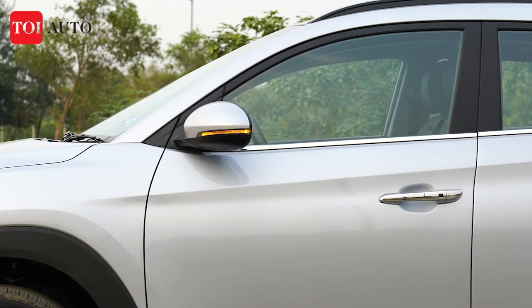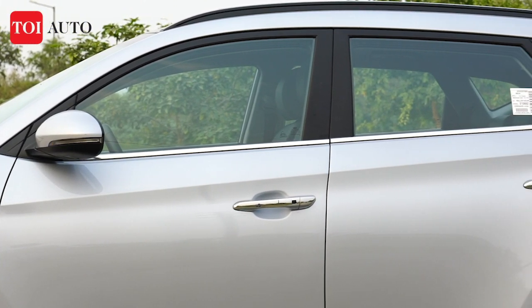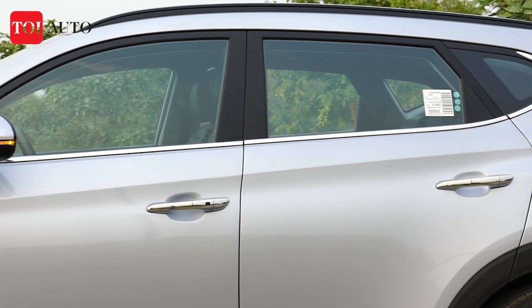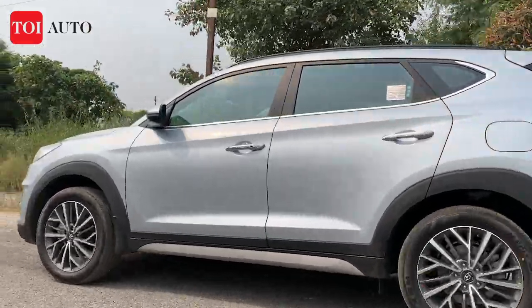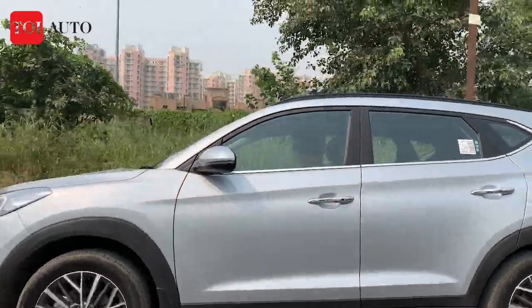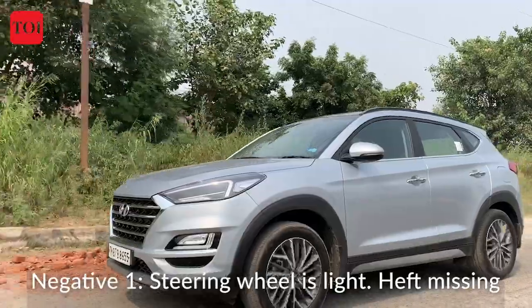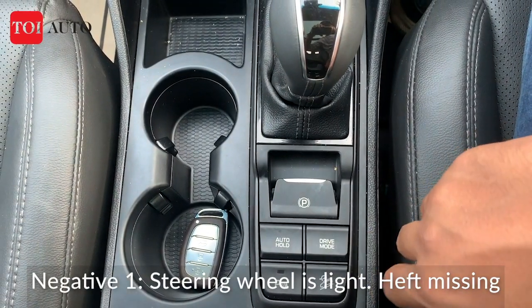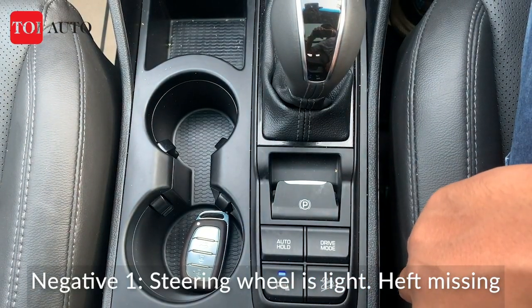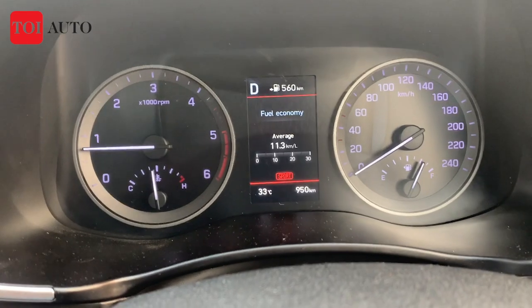Now you see the SUV is pretty huge. It stands almost at 4.5 meters of length, and there would be body roll. That's quite expected when you go around corners. But I would have really loved a little bit of heft from the steering wheel. Now, to counter that issue, you surely have different drive modes. Once you hit the sport mode, the steering feedback and the engine response is much more sportier.